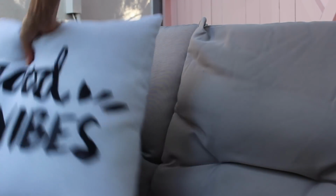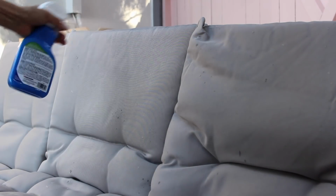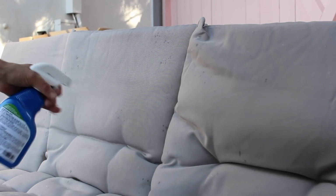I sprayed down everything I possibly could with this Rust-Oleum water repellent. It's great for shoes, backpacks, patio furniture, cushions. I gave her an extra bottle as well because I just wanted her to have it on hand so this didn't get completely thrashed. She didn't have to really worry about it.